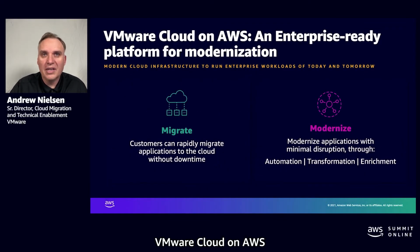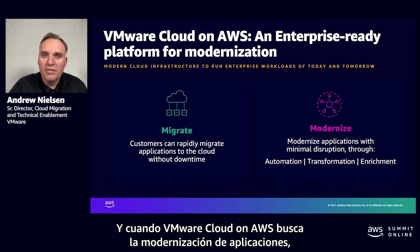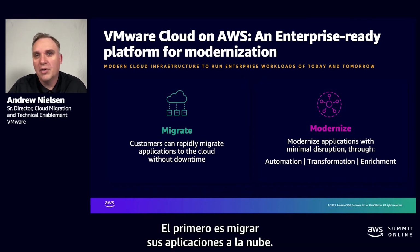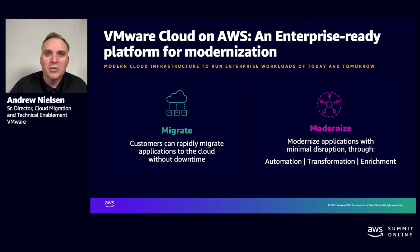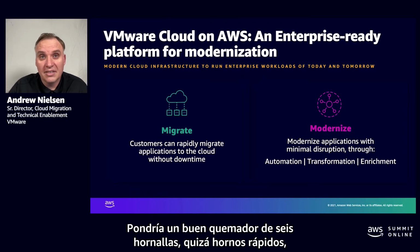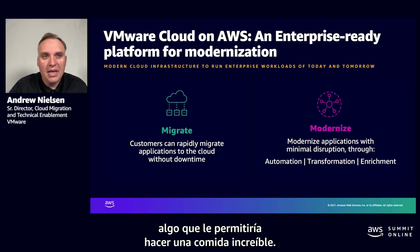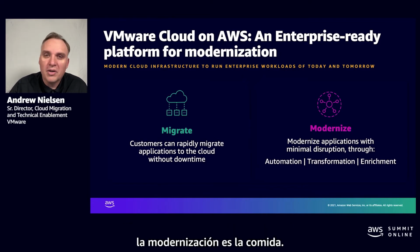VMware Cloud on AWS is the enterprise-ready platform for modernization. And when VMware Cloud on AWS looks at application modernization, it's really a two-step process. First is you migrate your applications to the cloud. So think of it like you wanted to make a really great meal, but your kitchen was really old. What would you do? You'd put in some nice 6-burner stoves, maybe some speed ovens, or you get a new refrigerator, something that would allow you to make an amazing meal. And then once you upgraded your kitchen, the modernization is the meal.